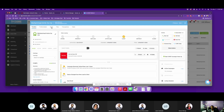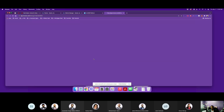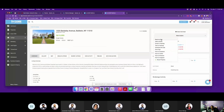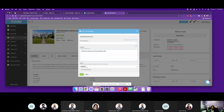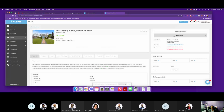Okay. For this person, the next day you have a property you want to send them, you click on it, it will take you to the listing page, click on more actions and send via text. So you're going to actually send them a text message of any property that you want to share with them. Then why emails? No email. Yeah, because you said unsubscribe, then no email will go to them.